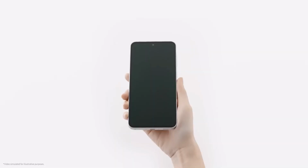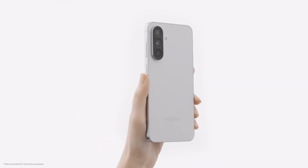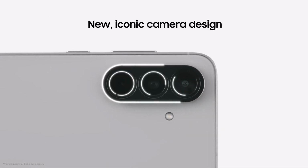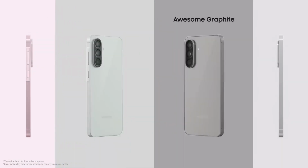The use of Gorilla Glass Victus Plus on both the front and back, coupled with an aluminum frame, imparts a premium feel. The camera module's flush integration enhances the device's aesthetics. Available in graphite gray, light gray, olive, and pink, there's a color for every preference.